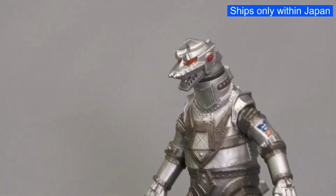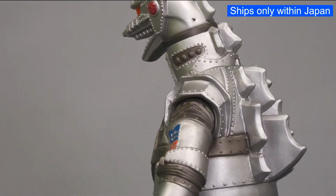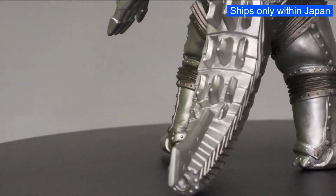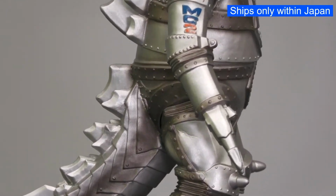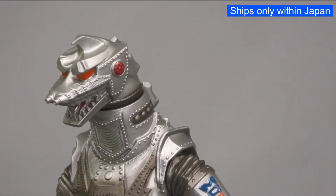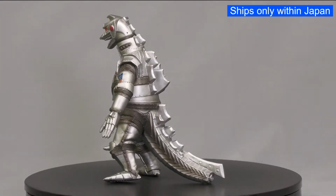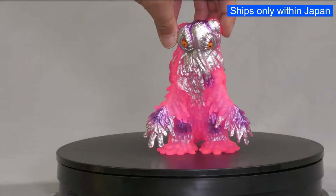So who's this guy? This is the movie monster series Mechagodzilla 1975. It also looks like a recent repaint. It has nice clean paintwork. Sometimes the Godzilla store says it only ships in Japan and it's one per customer, so it's only one per address, which means Zen Market could only buy one for one person. Oh, and here's the new thing.